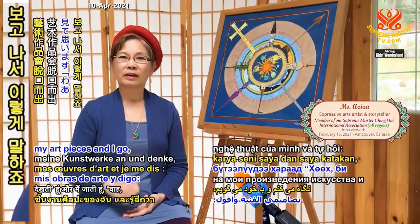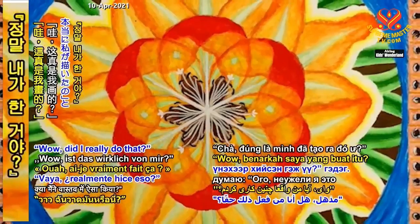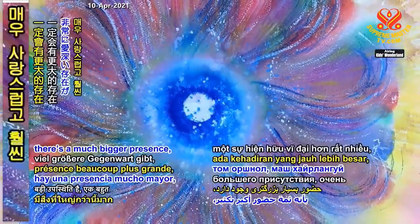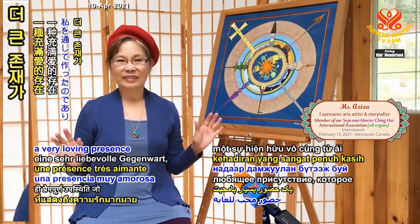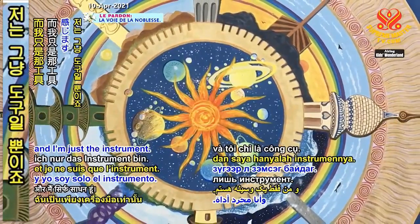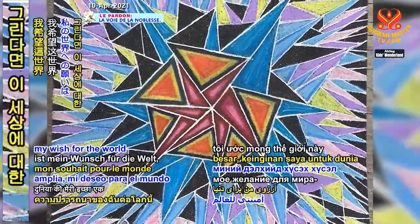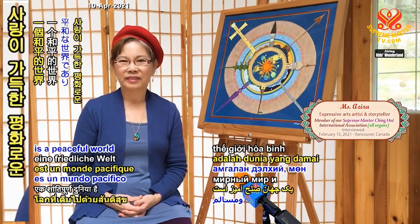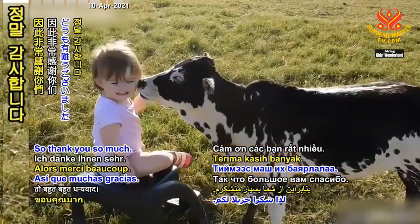Sometimes I look at my art pieces and then I go, wow, did I really do that? And in those moments, I get this feeling that there's a much bigger presence, a very loving presence that creates through me, and I'm just the instrument. So in a much larger picture, my wish for the world is a loving world, a peaceful world, and a vegan world. So thank you so much.